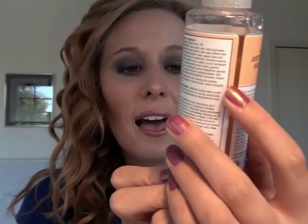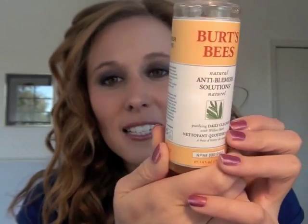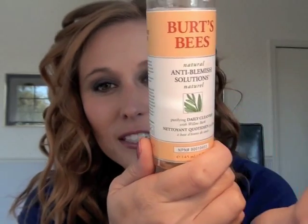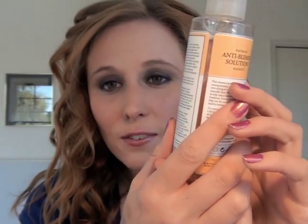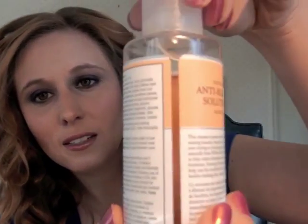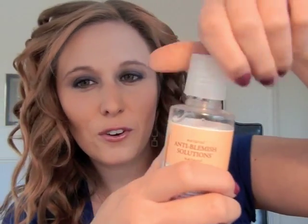So I'll start with my reviews. First we have the Purifying Daily Cleanser, and like I said, $17 seems like a lot for a cleanser, but really this lasts a long time. I have used it for a month now, and I'm still only here. So you don't use a lot. And it smells fine. It's not amazing, but it doesn't smell gross. It smells natural, basically.